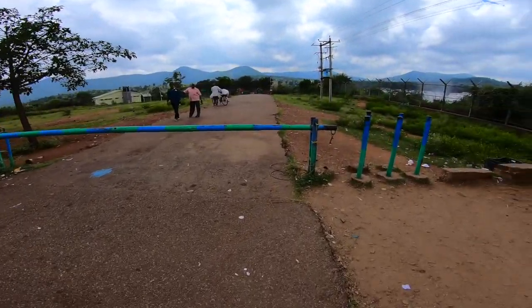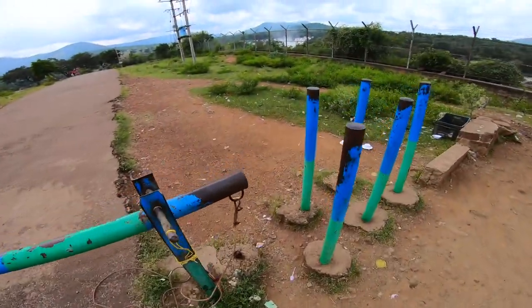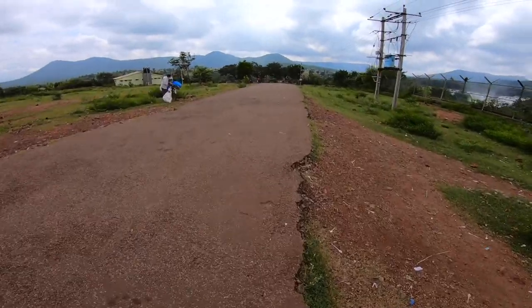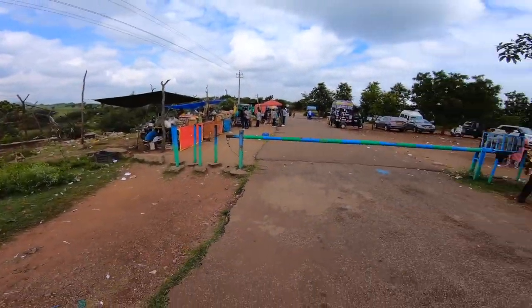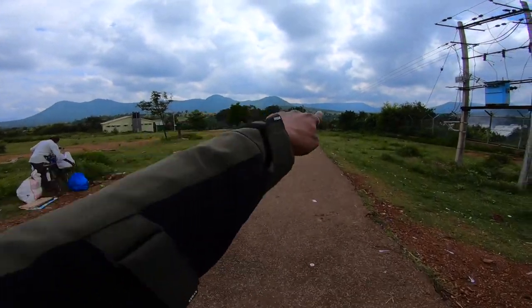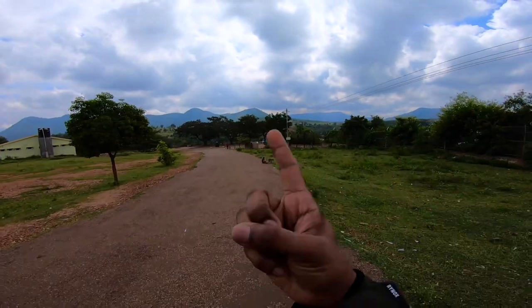Shivanasamudra is the main falls. Look at this. It has a lot of parking space and kind of a tourist attraction. You can have some munchies here, a lot of shops in this line. That is the viewpoint. You will get to it in 3, 2, 1.